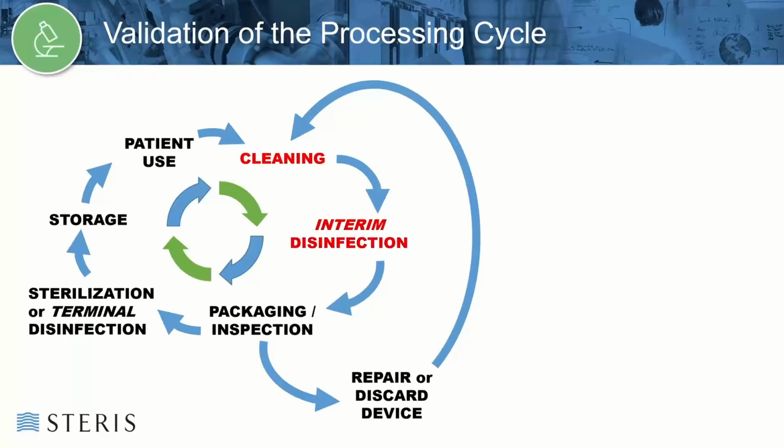If your IFU defines an interim disinfection process, so for instance, if you clean your device in an automated washer disinfector and your IFU tells your users that they are to use a disinfection process with the water at a certain temperature for a certain amount of time, that process is your interim disinfection process, and that needs to be validated. Your sterilization or terminal disinfection process certainly needs to be validated. And under certain conditions, your storage, your shelf life needs to be validated.